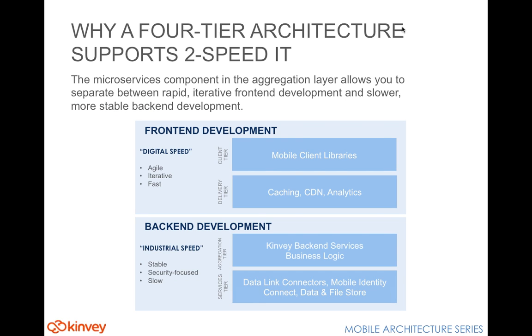And the way this works is that your client tier and your delivery tier can operate, what we call front-end development, that can operate at digital speed. It's very agile, it's fast. Your front-end developers have access to client libraries that give them access to all the services data that they need from the backend via these client libraries. And with the delivery tier, you can build the caching, the acceleration, and the optimization, as well as the analytics that are needed to build very, very rich applications.